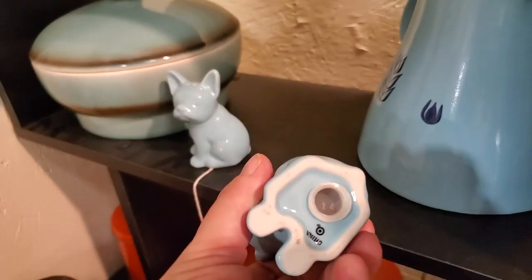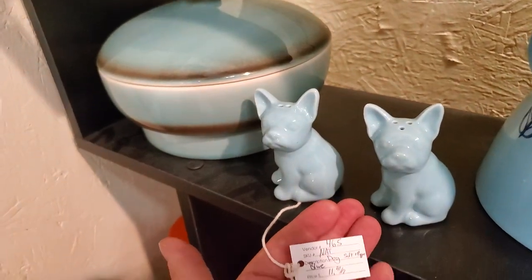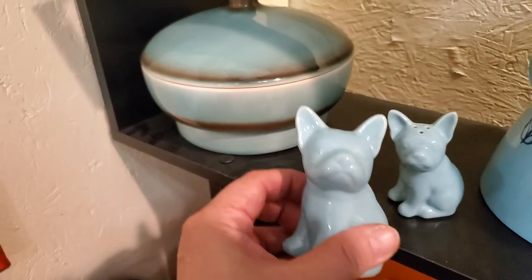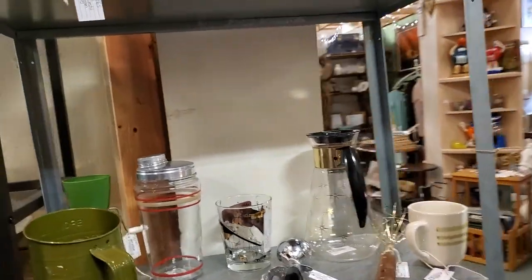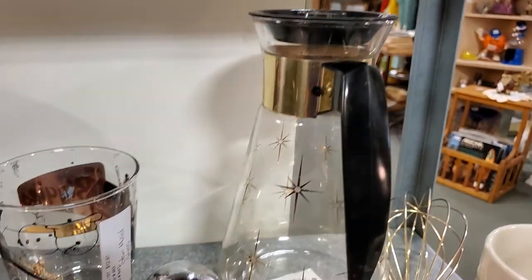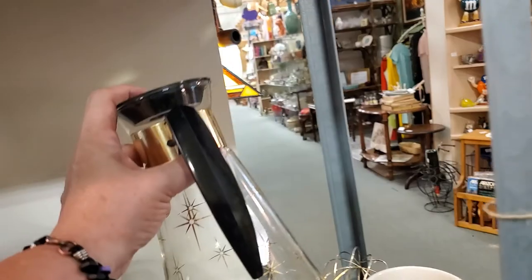Those pugs. All the Chinese pugs. I don't know if they're Chinese, if they're pugs or bulldogs. Oh, I'll just leave them because I'm not sure. And didn't I just pick up one of those? I think that's the one that I had in my auction lot. I actually had another one of those, but I don't know if I still have that.